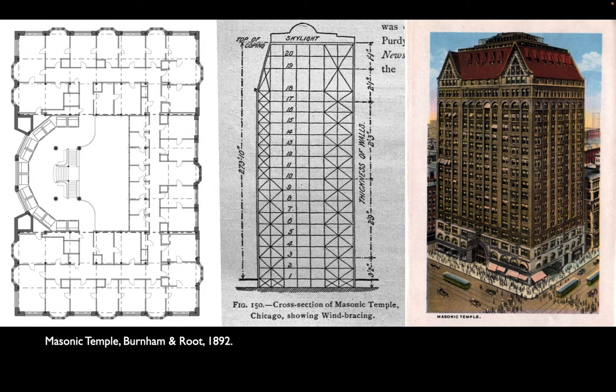A year later, or about the same time, this is the Masonic Temple by Burnham and Root. This was the tallest building in Chicago, and depending on how you define it, maybe the world for a very short period of time. And you can see, looking at this section, that it is literally like a truss bridge turned on its end, anchored into the ground, but using trusses and riveted connections to give the building a lateral system, a way to resist wind loads in the short direction.